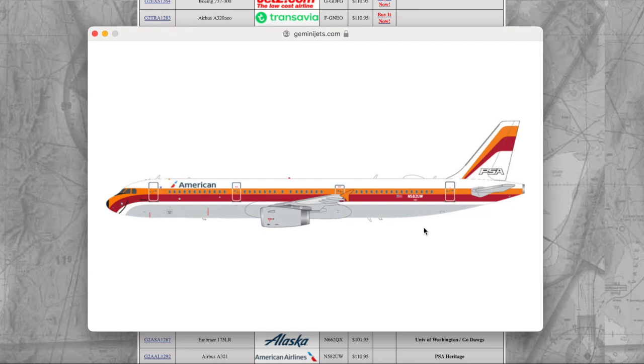Wow, this is very, very special for me, because I flew this plane before it was in the PSA livery, so highly likely I'll be getting this model as a memory. Man, this is just super exciting. It's awesome to think about. I flew this plane, Gemini released it in 1/200. I will be getting this model for my collection. That is S tier right there. Really fortunate. Thank you so much, GeminiJets.